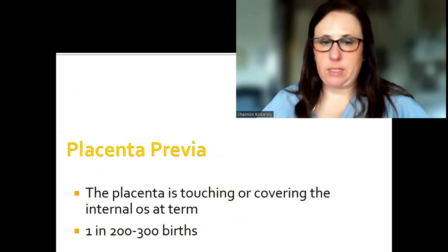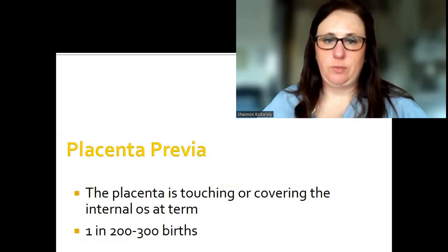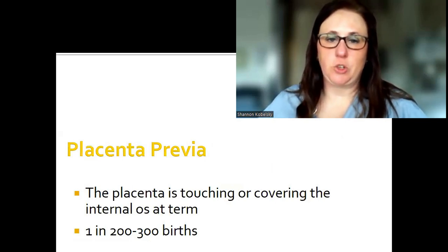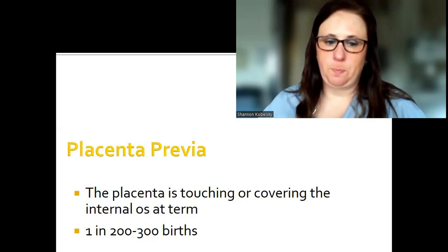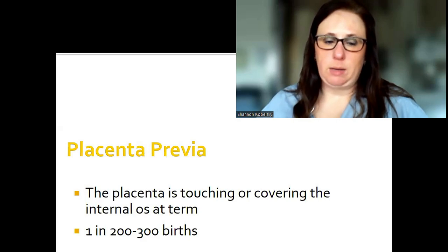So let's first discuss placenta previa. The definition of this is the placenta is touching or covering the cervical os, and os is just a word that means opening. So the cervical opening at a term gestation, so after about 37 weeks. We do have one in about every 200 to 300 births, so we're going to see this fairly frequently.